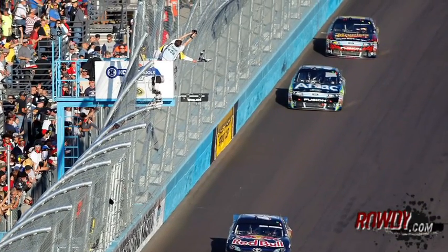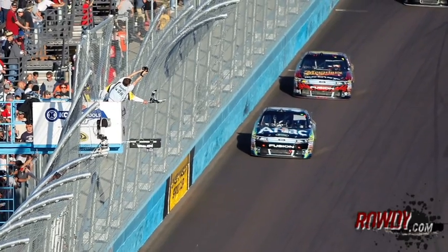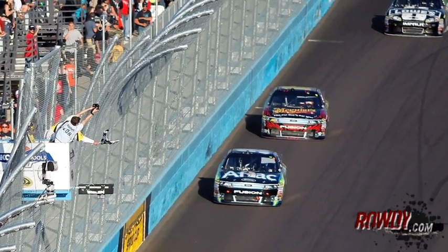And brakes, I think, is the other thing that could be an issue here. It's become an issue at Richmond. It's an issue at New Hampshire. And when you're generating more speed going into the corner, that puts more wear and tear on the brakes. So I think brakes is a key to this track now as well.